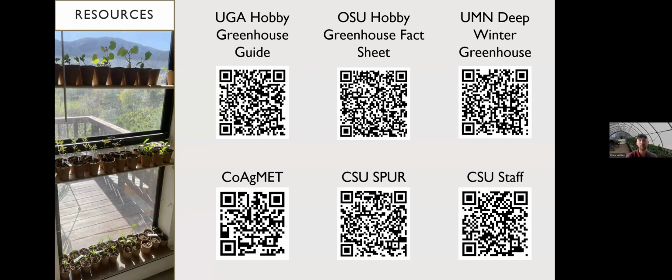COAGMET. So I mentioned those weather stations. CSU actually has a collection of those weather stations around the state. They're a little bit further apart than those independent ones, but they collect a lot of really good data, and there's a lot of really cool tools that you can use with those weather stations. I'd recommend checking out CSU Spur if you're interested in just seeing a greenhouse and understanding some of the systems a little bit better. It's a great spot to go visit if you're in the Denver area, or going to visit campus if you're more in the Fort Collins area.